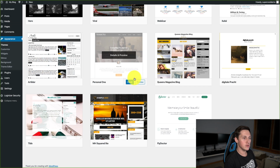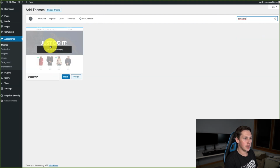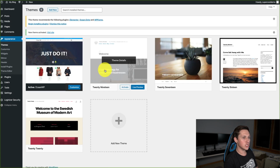So I'll share with you how to use both of those, but we're gonna wanna start with searching for that theme, Ocean WP. And here it is right here. We're gonna go ahead and install that. And you can use any theme you want. You can go through and check out the different themes that exist. This is just the one that I decided to go with for this particular video. So we're gonna go ahead and activate Ocean WP.